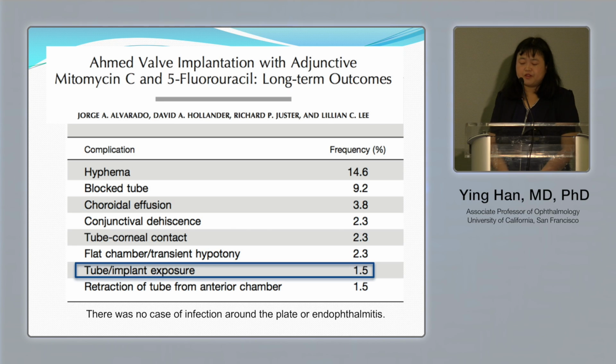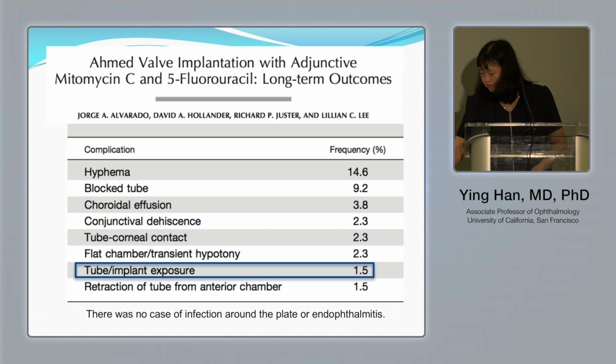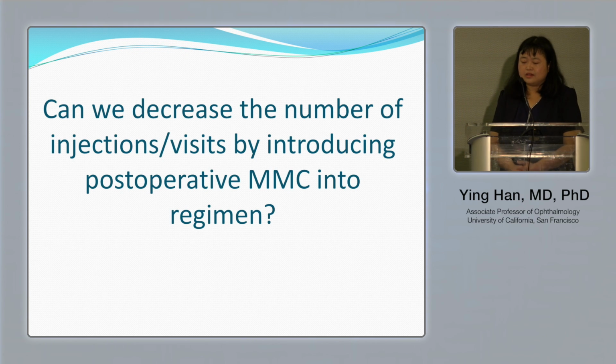Every time we use an antifibrotic agent, we worry about tube erosion, complications, and infections. Within their 5 years of follow-up, they found that the tube exposure rate was about 1.5%, which is quite within the range of other large-scale national studies. In Dr. Alvarado's study, they used post-op 5-FU injections. They had 5 post-op 5-FU injections. That means the patient was required to come in weekly for 5 weeks in a row.